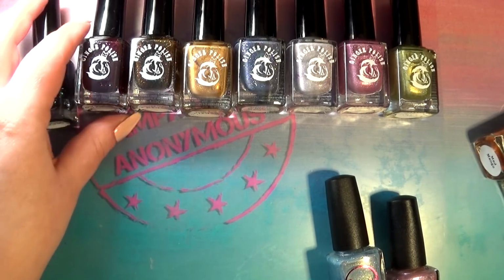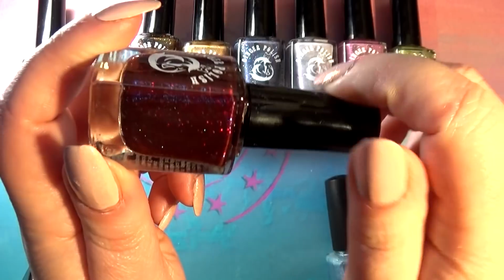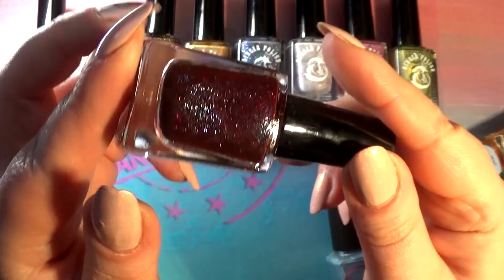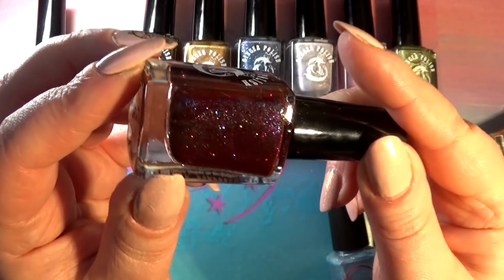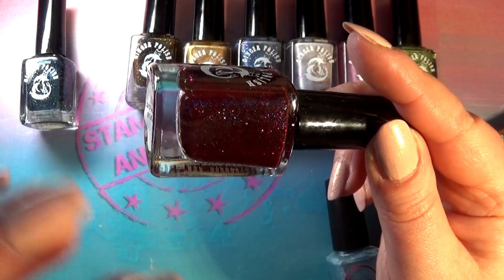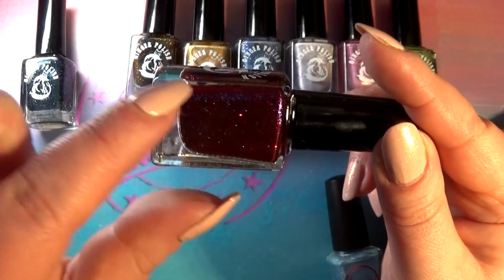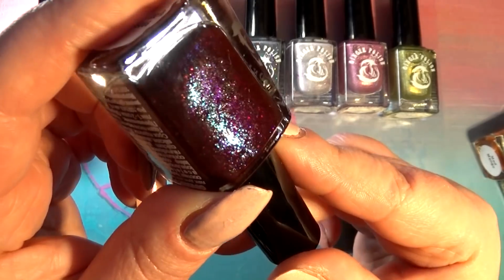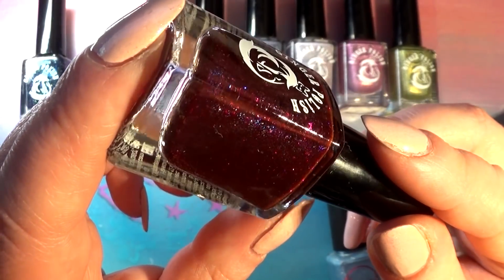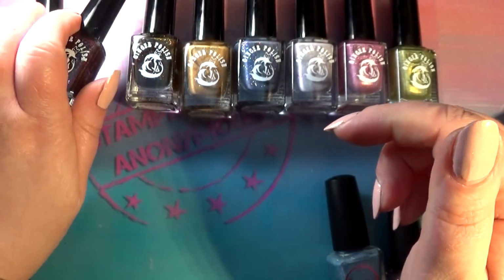Very lovely. Next up we've got Crazy, and this one also has a very fun combo of things going on. It has a burgundy red base, and then there's some shimmer in here, like a purplish blue shimmer that you can see here at the bottle in that angle. And there's also some micro hollow going on, and possibly shredded glitters or flakies. Really neat. Love this color combo.